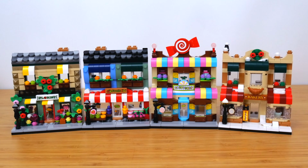I really hope we see this mini house slash mini building theme continue into next year. I would love to see what else we could do. I feel like you could expand this out to entertainment venues, like a movie theater, an arcade. I can't think of any other ones, but I would love a library, a museum. They're basically like mini modulars almost. That's what they remind me of. And so I really hope we get more of these.